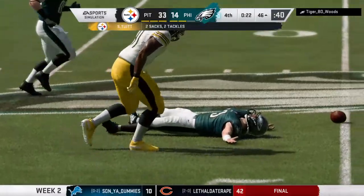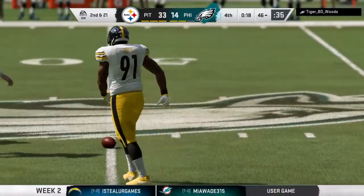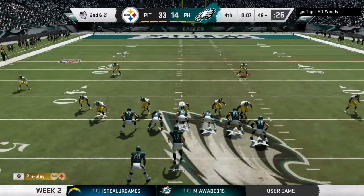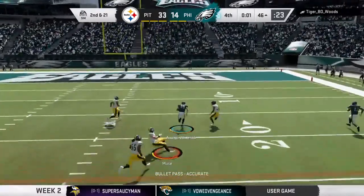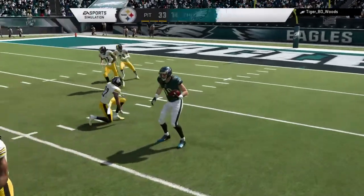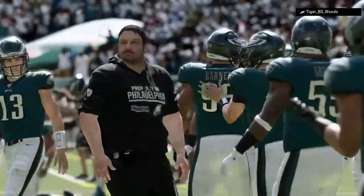Nowhere to escape, and he goes down. Stephon Tuitt able to get in there for his 2nd sack of the afternoon. Well, they're in some hot water now after that sack. It's 2nd and 21. Back to throw. Stanley. That's complete to Arcega-Whiteside. And all the way inside the 15 before they drop it. So this one in the win column for the Pittsburgh Steelers.